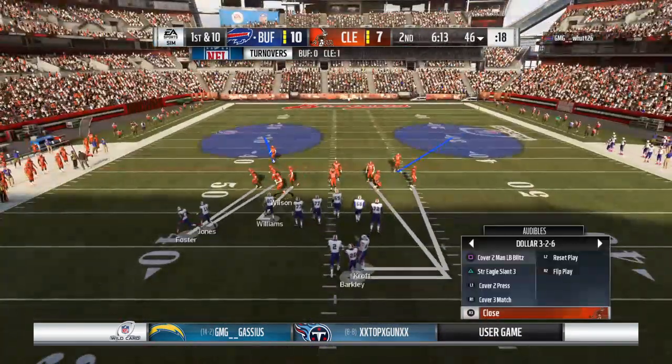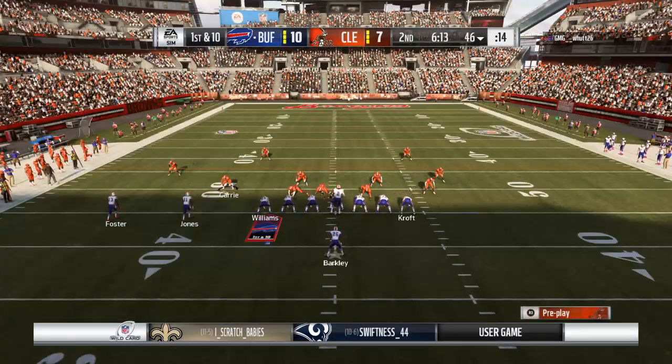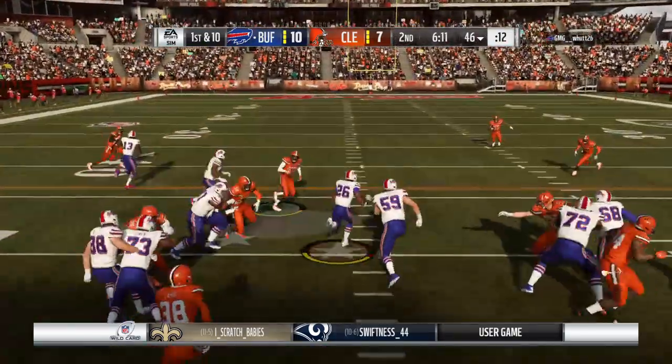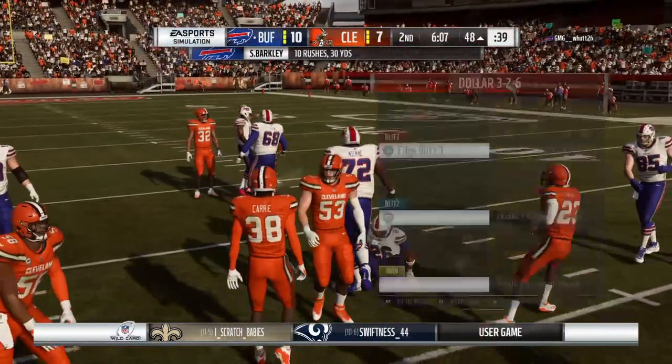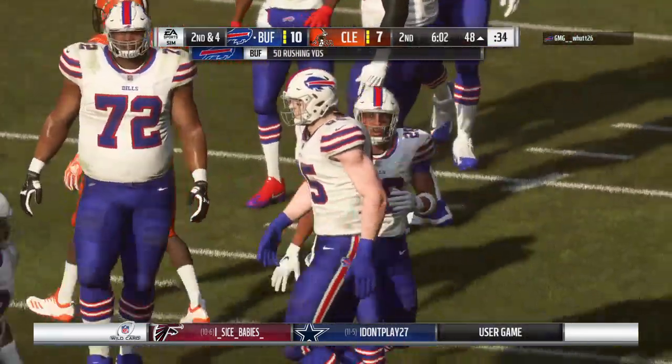So good field position for the Bills as they come up 1st and 10. Watch it now, Barney. They'll start out on the ground, and Saquon Barkley. And he's going to take this across the 50 into Browns territory. It's a 6-yard gain on the ground, and that'll make it 2nd and 4.